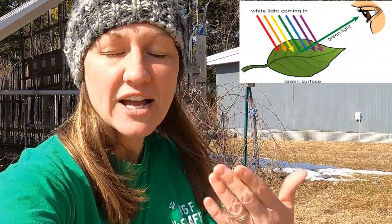So pigments reflect some colors and absorb others. My green shirt today, what colors do you think it absorbs? Did you say green? Nuh-uh, it's actually reflecting the green. That's why you can see that my shirt is green today. And so it's absorbing the red and the yellow and the orange and the blue and the violet and reflecting the green color light at you.